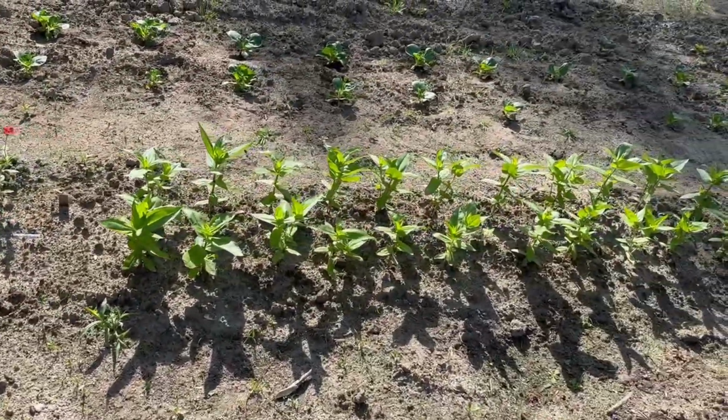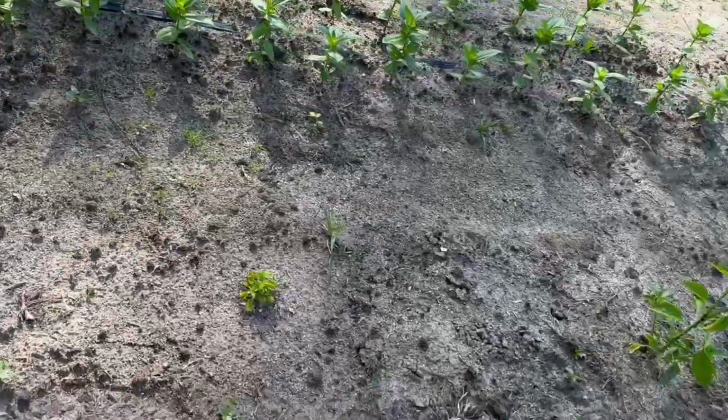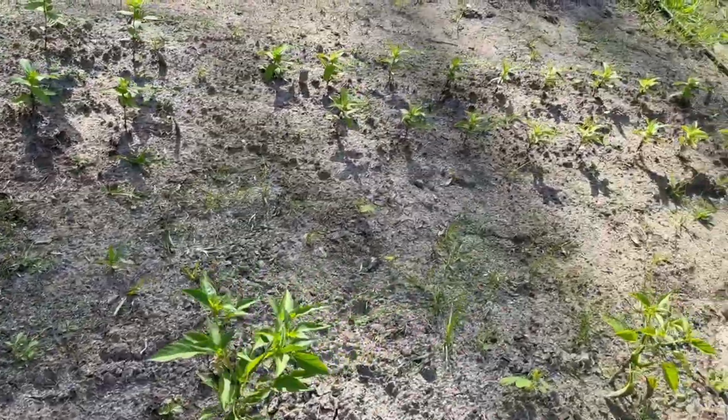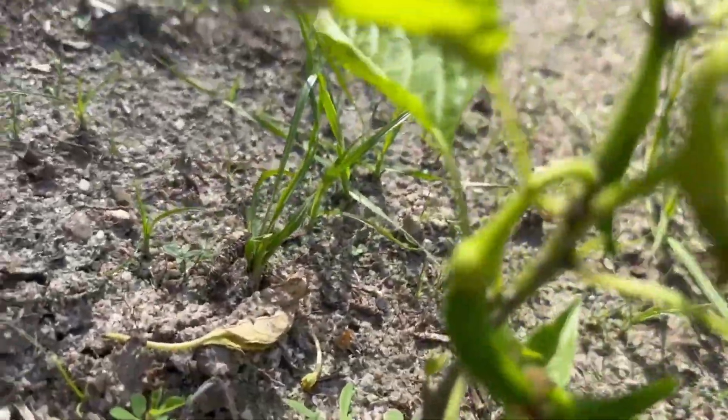Then we've got a couple of habanero plants right here. And then we've got some cayenne pepper plants right here. A couple of, look at that. Yeah, cayenne pepper coming right there.